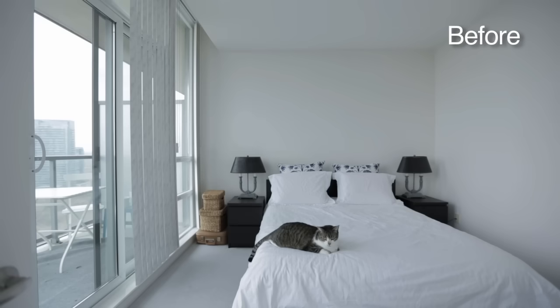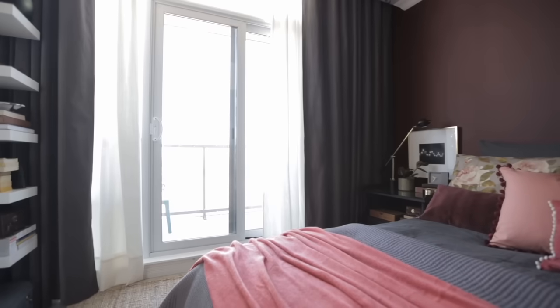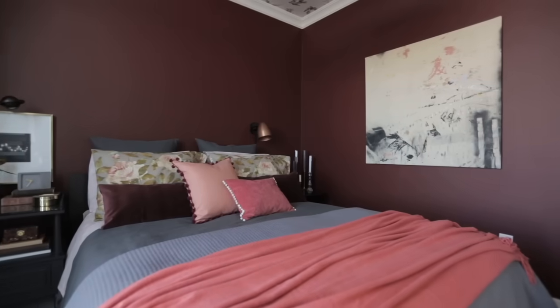The previous space lacked character. Without spending a lot of money, I was able to transform it into a bold, layered, and warm room, and I love it.